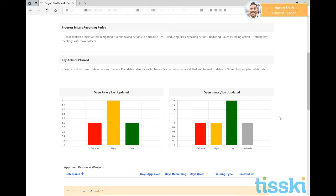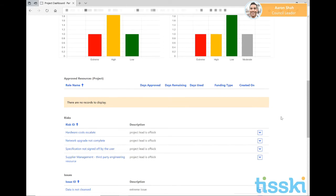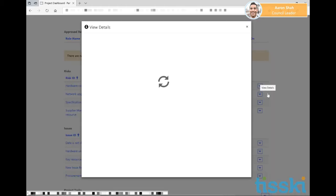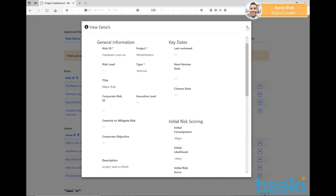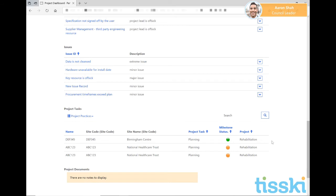We can then see an overview of any open risks and issues and the criticality or the level of those risks and issues. And then we can see those risks and issues in more detail in our tables further down the list here. And again, if we wanted to drill into any of those risks and issues, just like we can within the Health Forward application that we saw earlier from a project manager's point of view, we can click through and see the detail of each of those risks, mitigations, and the current scoring. And again, we can flag those risks and issues as either internal or external, so if necessary we can hide them away from external stakeholders.